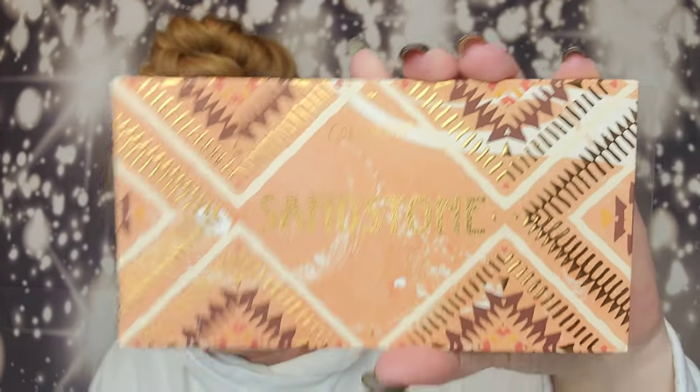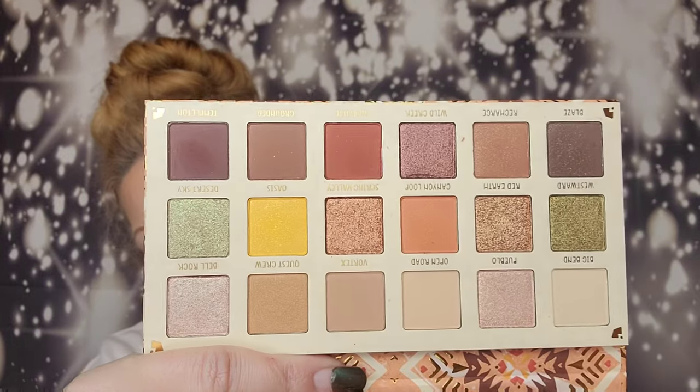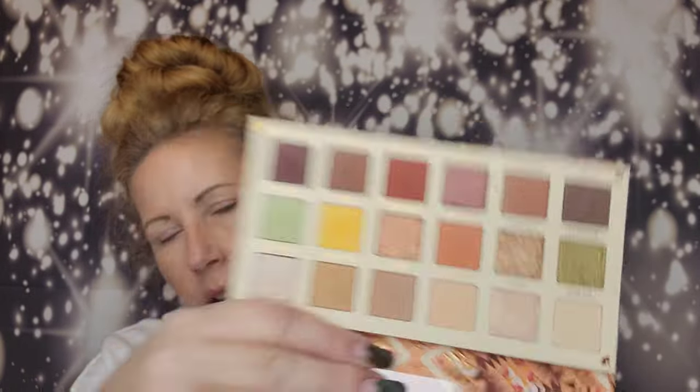I picked up the Sandstone palette. Again, this is another one I have been eyeing for a while. And look at these colors. Aren't they so pretty? I know. I think we're going to play with this palette today.